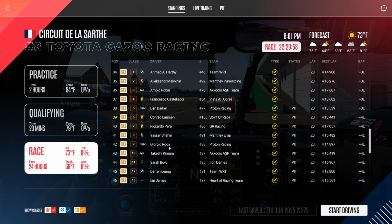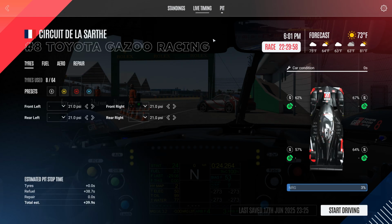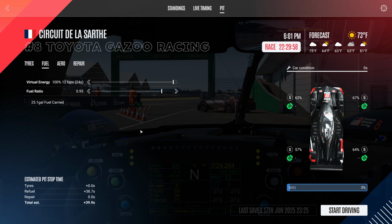But there's still a lot of cars in the field, and there's still a lot of racing coming up for the full 24 hours. So right now, live timing shows that the number 8 is in first place while we are in the pits. Again, right here is our tire situation. We actually have a decent lead right now. I think we could go and waste away a little bit of that and keep these tires on. So we're going to go without a tire change. We are going to stay with the same tires that we have on right now. There is still quite a lot of life left.